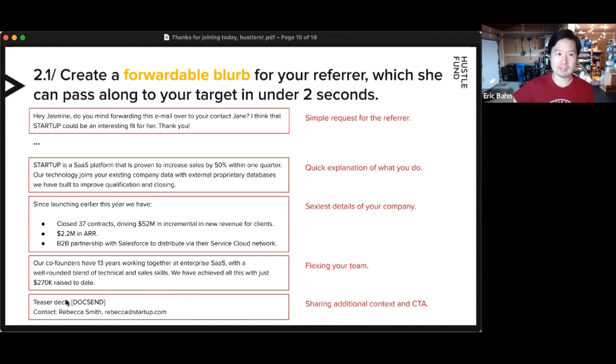I'm a big fan of teaser decks. Again, these are optional. Maybe it's a Notion deal memo that provides at least some very baseline details about what this company is all about. Some of our companies don't even do this. They just have the blurb and that's it, and they've run great fundraising processes. That's the only context that people have. And I like to keep people sort of ignorant because you want to control the messaging.